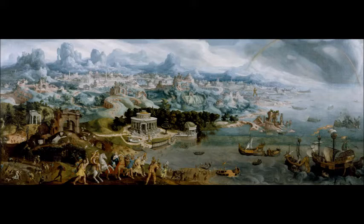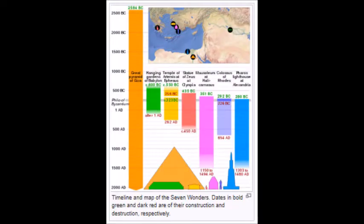But moving on! So, art for art's sake, in illustrating things that maybe existed or maybe didn't exist, is very much what the ancient wonders are about. They don't have to be real to be an ancient wonder.